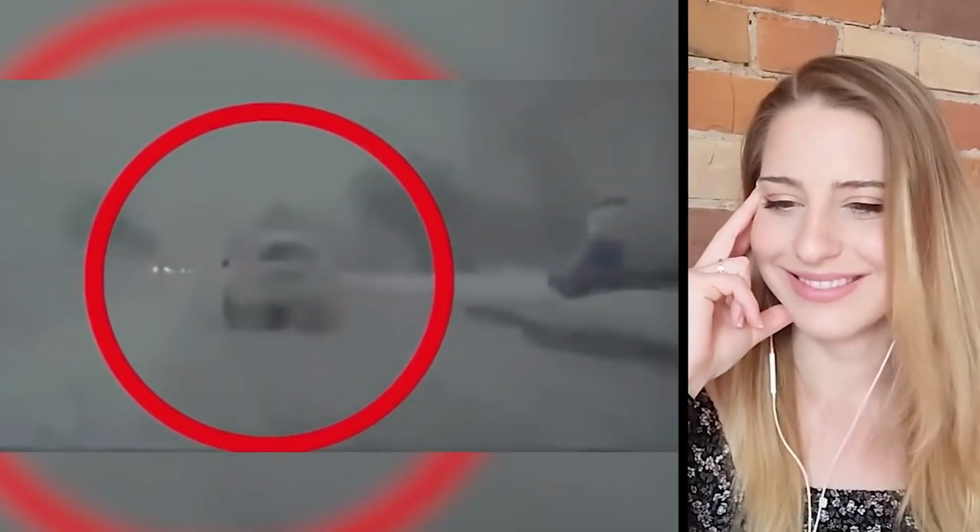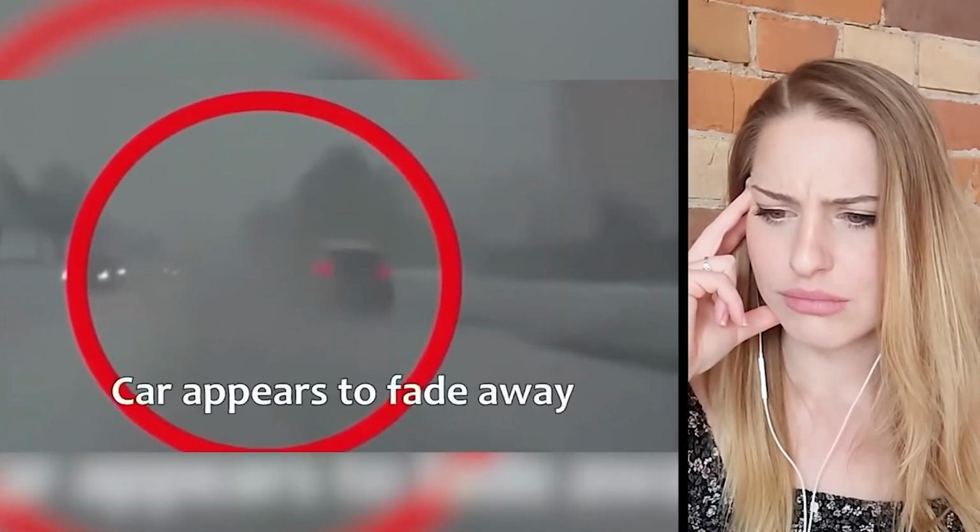A car is driving down a snowy road. It's pretty extreme weather, nice and Christmassy, but otherwise nothing out of the ordinary here. But these glitches seem to come when we least expect them. Slowly but surely the car appears to fade away. Slowly but surely it is consumed by the snowflakes and vanishes into thin air, gone without a trace.